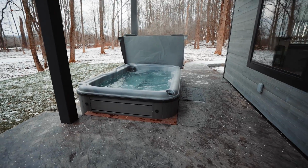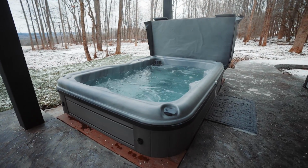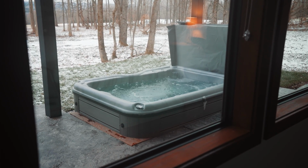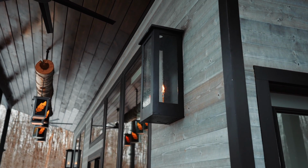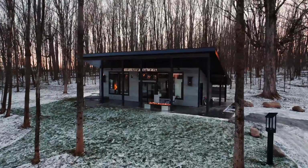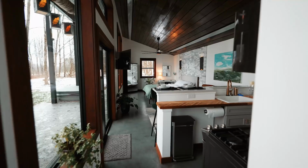On the other side of this patio is your hot tub. This is a getaway for two, so this hot tub really makes things nice here. It's partially sunken into the patio, so no need for steps to get in. And if we look up at the exterior again on this tiny house, there's gas lights everywhere and a pretty neat chandelier out here as well. Loving everything so far, so let's go inside and see what continues.